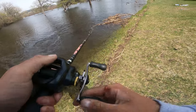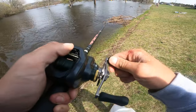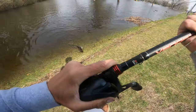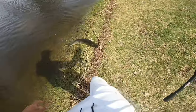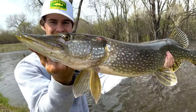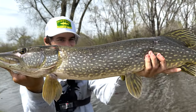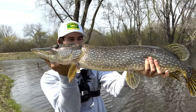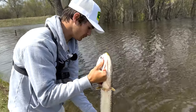That's a big one. Hammered it, but got him on the side. Come here, buddy. Look at that. Holy cow, that is a beauty. Another monster, just going back in the water.